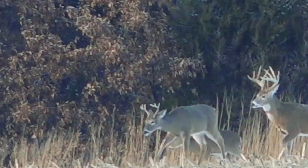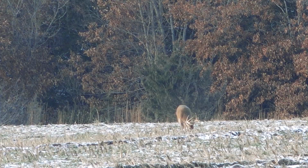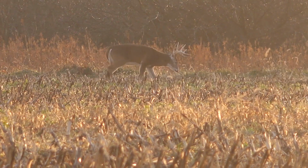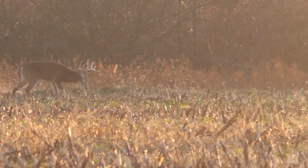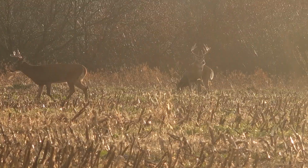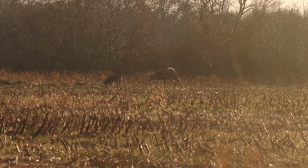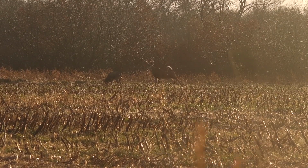I also had several encounters with this stud 4-year-old, and this was a 150 class deer. He had everything. He had brows, mask, character. He had a double white patch, but he was just a deer that we were hoping made it through the season. My first encounter with this buck was during second gun season, and Nicole and I were out hunting, and he was out in the middle of this field, and she could have shot him, but she was on board to pass him too.